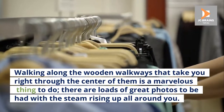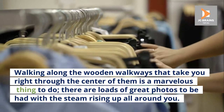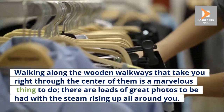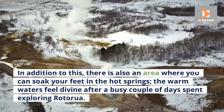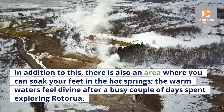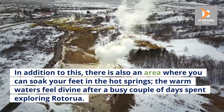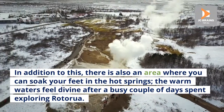Walking along the wooden walkways that take you right through the center of them is a marvelous thing to do. There are loads of great photos to be had with the steam rising up all around you. In addition to this, there is also an area where you can soak your feet in the hot springs. The warm waters feel divine after a busy couple of days spent exploring Rotorua.